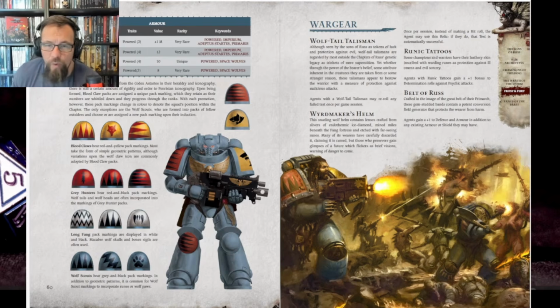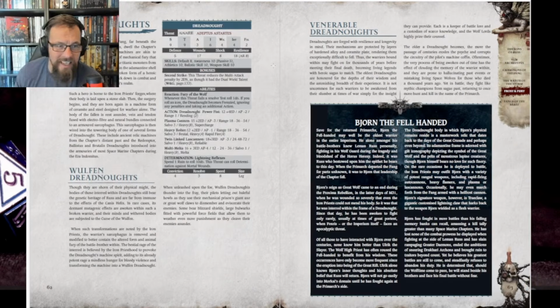And then we've got 4 sort of wargear, famous talismans here. So things like runic tattoos, and the tattoos are going to give you a +1 bonus to determine rolls against psychic attacks. We've got a Bout of Russ here, so agents gain a +1 to defense and armor in addition to the existing armor or shield they may have. So just be wary about not giving out too many of those, because it's just going to give a static additional bonus.